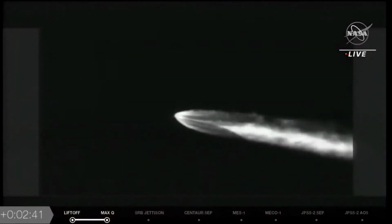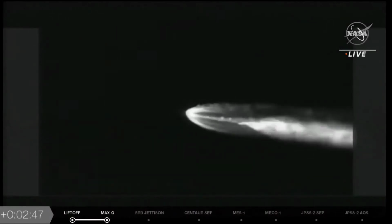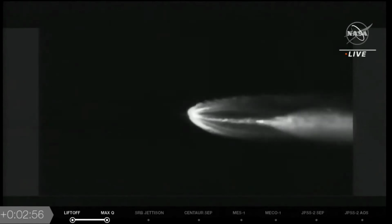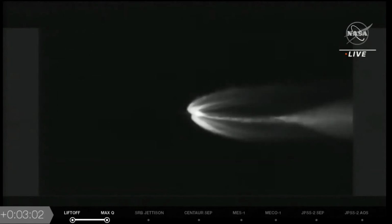Beautiful shot there on board. And RCS is now pressurizing to flight levels. A shot from our infrared camera. And the reaction control system has reached flight levels. System response looks good. Vehicle body rates continue to look good as well. Seeing good response out of the RD-180 engine.